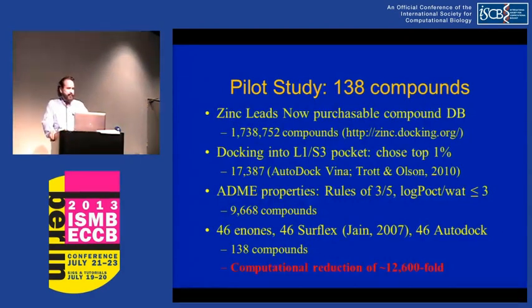We then did a pilot study of 138 compounds. We began with 1.7 million compounds from the ZINC Leads Now purchasable compound database, chose the top 1% by docking into our pocket, and then filtered them for various pharmacokinetic absorption, distribution, metabolism, excretion properties to get down to 9,668 compounds. Then we chose 46 enones, which are the cysteine alkylators, 46 that also bound well with Surflex and had attractive properties of diversity, and then 46 based on their AutoDock. And just for those of you who are curious, the number 46 comes from half of a 96 well plate, which is 48, minus 1 positive control and 1 negative control, leaves you room for 46 compounds.